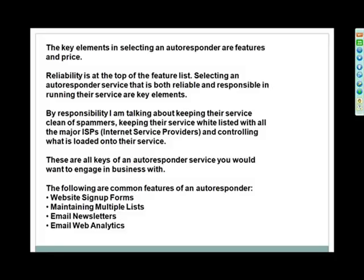Two that are most highly recommended are Aweber and GetResponse. You can just go to Google and look for those. There's obviously plenty more out there, but those two offer great support, and they offer an amazing service and product. That actually wraps up this entire training for today.